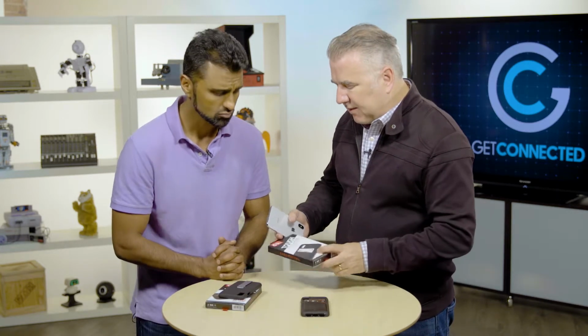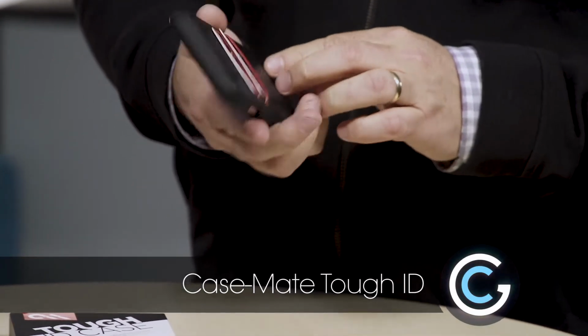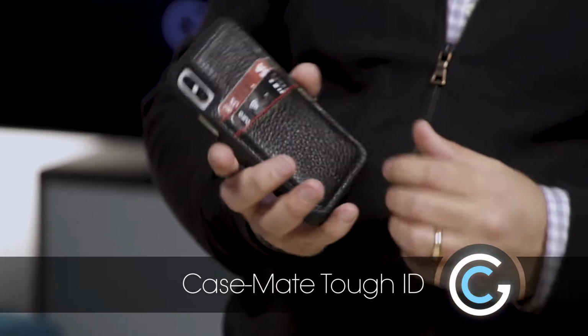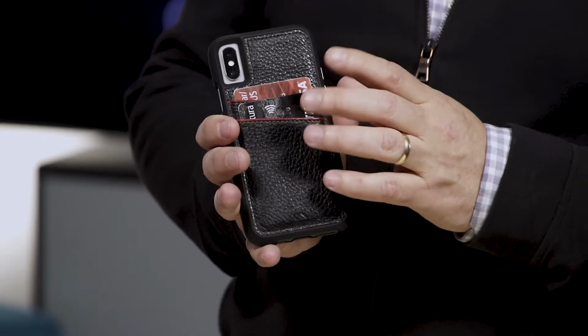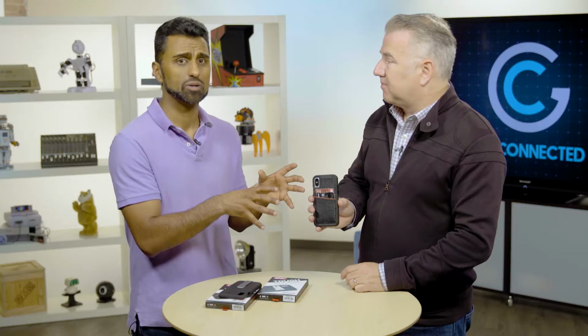So next up, we're going to have a look at the Tough ID case from Casemate. This is military strength again. It's a nice, solid, beautiful leather, and I can put it in here, and again, I don't have to worry about dropping this thing anymore. And on the back, I love this, I can actually combine my wallet with my phone case. So it's got slots here for a few credit cards or ID or even cash. And it's really good for the people that are getting accustomed to paying with Apple Pay.